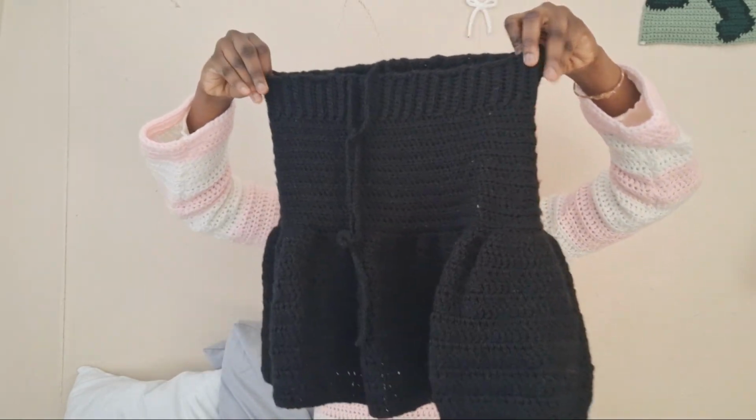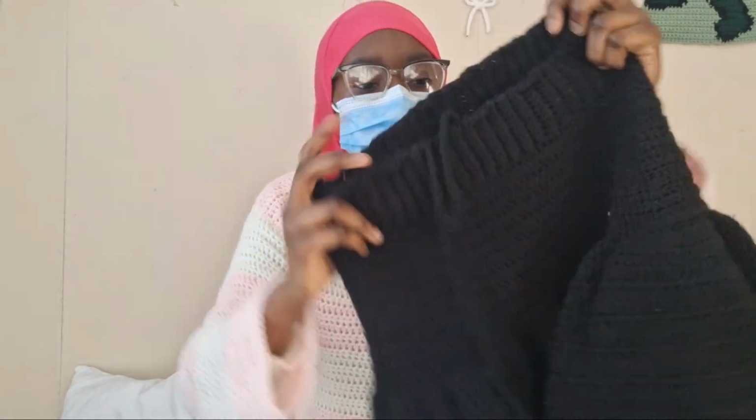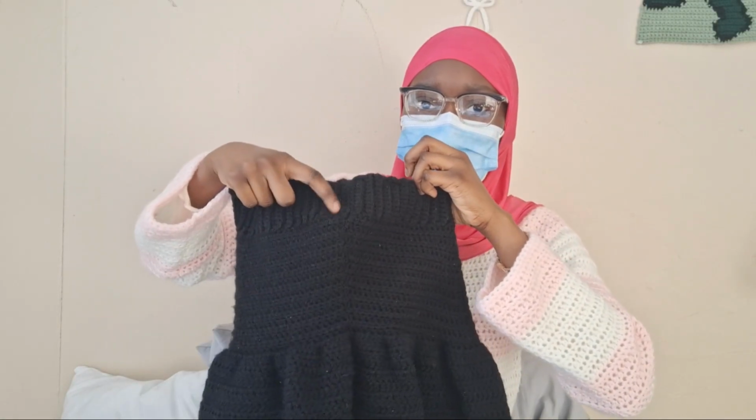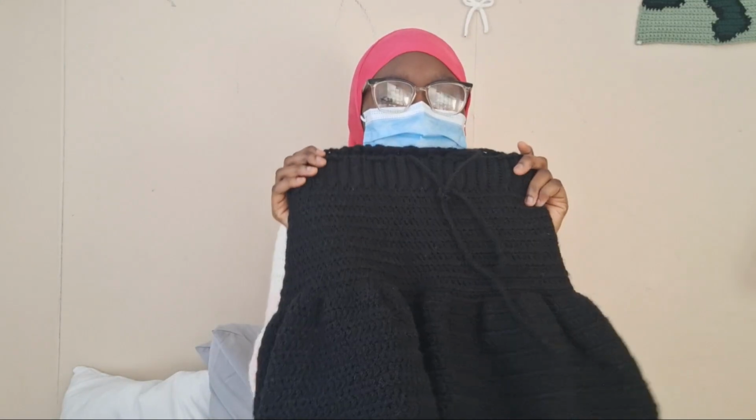Oh my goodness! You guys cannot see the little ruffle details, or maybe you can. I don't know. But she's so cute. It's like a mini skirt. I don't like how it bulges out at the back. I don't know if you can see. And I also don't like that you can see the little seam at the back. But other than that, she's so cute. I love it so much. And little lace rope, whatever thing right here. So cute.